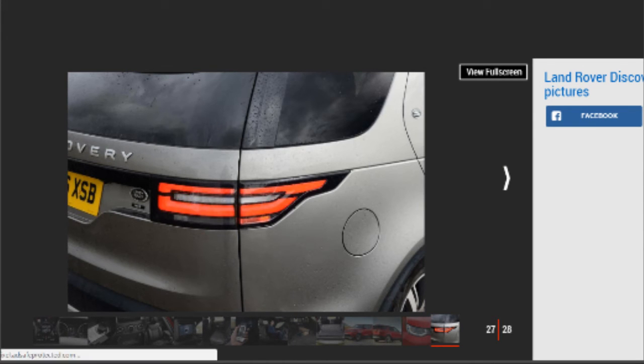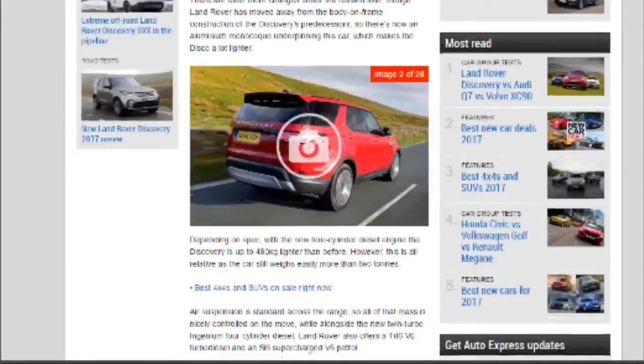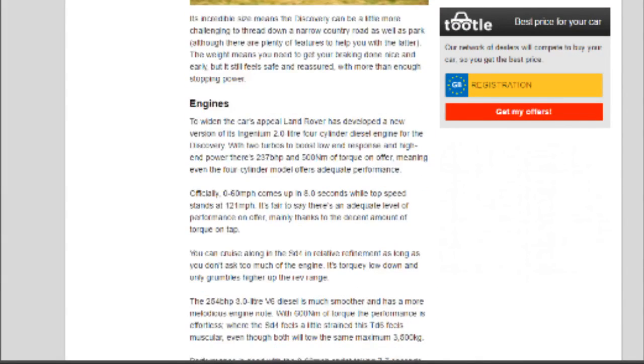MPG, CO2 and running costs. 3.8 star. The 4-cylinder diesel gives Disco more competitive economy, but it still lags behind rivals. Combined with the weight reduction, adding a 4-cylinder diesel to the Discovery range has helped lower CO2 emissions. However, with the SD4's 171 g/km output, it still lags behind the D5 Power Pulse unit in the Volvo XC90 and even the more powerful V6 TDI in the Audi Q7.